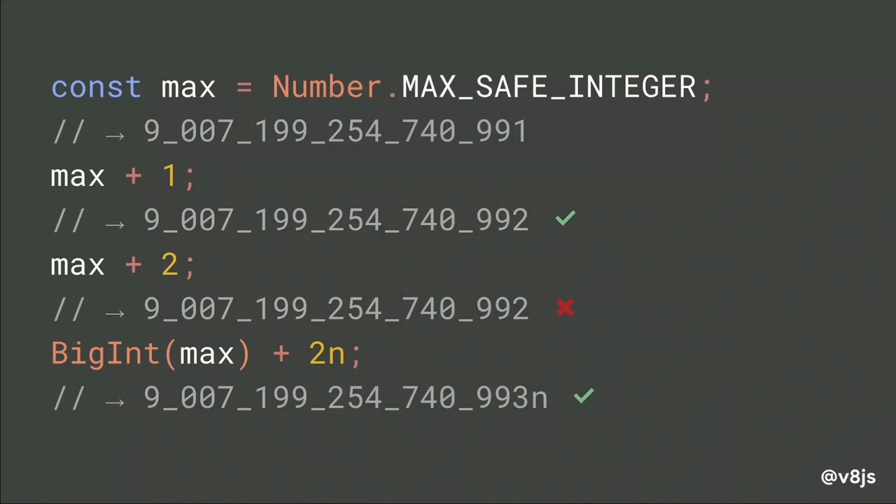BigInts are a new numeric primitive in JavaScript that can represent integers with arbitrary precision. With BigInts, you can safely store and operate on large integers even beyond the safe integer limit for regular numbers. To create a BigInt, just add the n suffix to any integer literal. The global BigInt function can be used to convert a number into a BigInt dynamically. And here, we're combining those two techniques to calculate the sum. And this time, we do get the correct result.